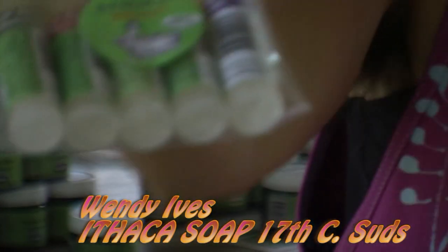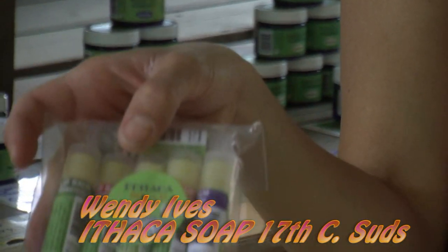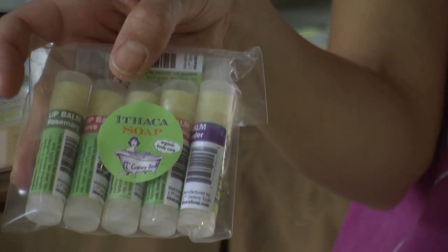Seven kinds of lip balm, and it's made with organic coconut oil, local organic sunflower oil, and local beeswax.